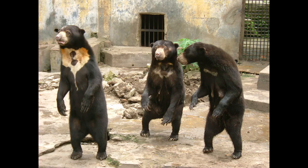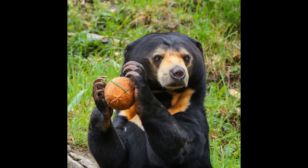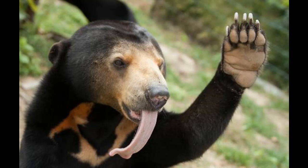Sun bear distribution and habitat. The sun bear would have once been found throughout a number of countries in Southeast Asia, but due to growing human development, they are now only found in a handful of increasingly isolated habitats. Sun bears can be found on the islands of Borneo and Sumatra, in forests on the mainland, Malaysia, Thailand, Cambodia, Laos and Vietnam, and there are also a few remote populations of sun bears in eastern India and southern China. The sun bear inhabits primary, lowland rainforest where there are not only a wide variety of foods to eat, but also plenty of cover to remain safe from predators.